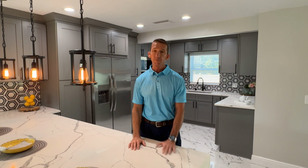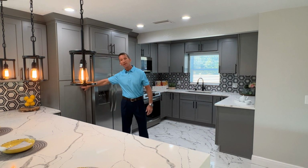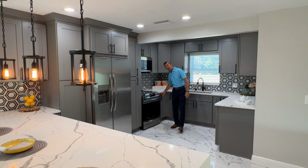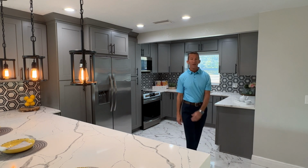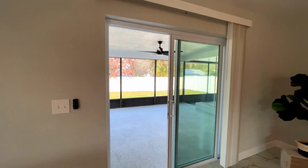All right, welcome inside of the home. What you're going to find in the kitchen is beautiful quartz countertops. You have stainless steel appliances. All the cabinets are soft close. To the right of the stove, you have a nice little hideaway spice rack. Here you've got trash underneath the counter, and the rest of the house is just as gorgeous. Let's go look around.